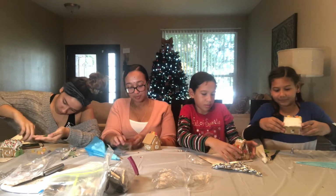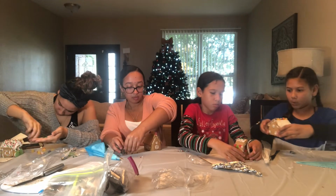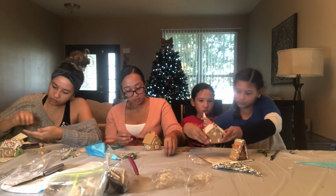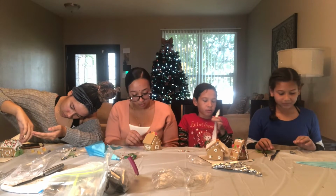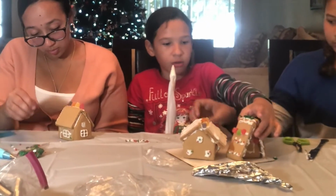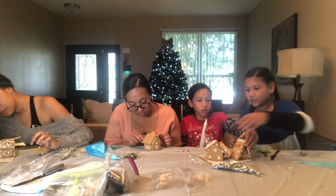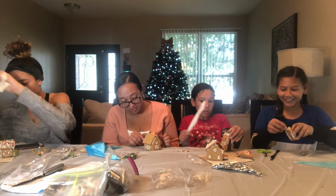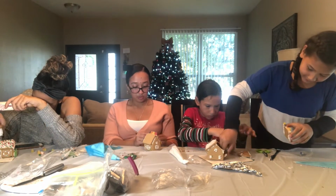Okay. Why does it come apart right when I put it up here? Mine is done. I didn't even try on mine. Just look at yours. I didn't even touch yours. No! The roof fell off. My whole house fell off. The roof is on fire.